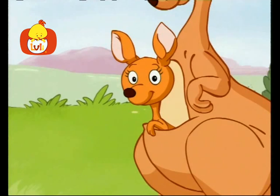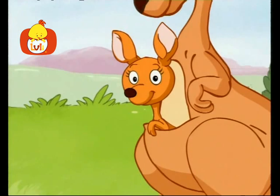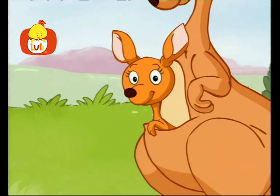Hey, where did the baby kangaroo go? It's hiding inside its mother's pouch. The baby kangaroo lives inside its mother's pouch. It feels safe in there. It can jump out whenever it likes.